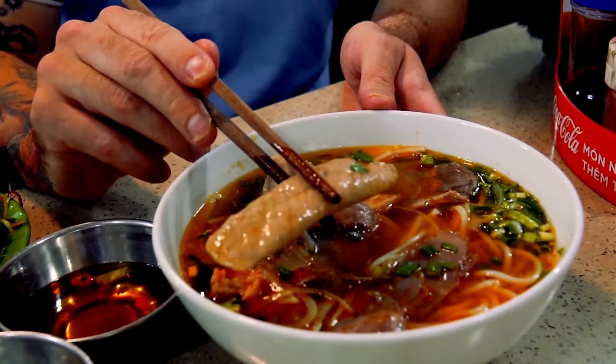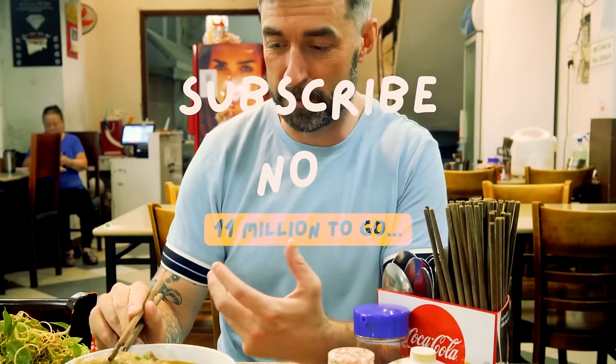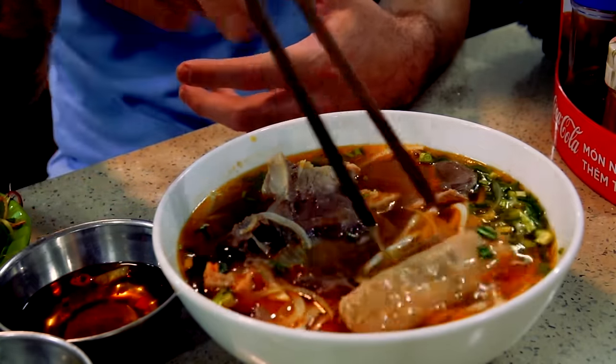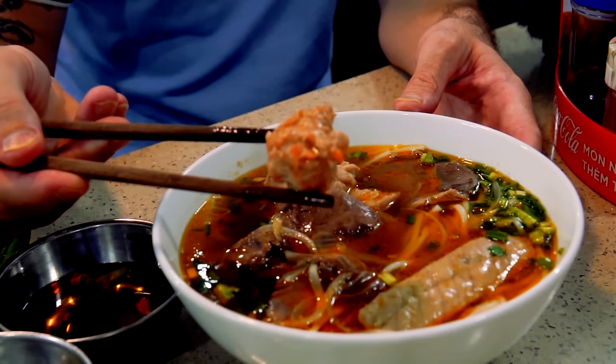This is it. Cha qua, which is essentially like a snakehead fish that's been turned into a cake or a kind of sausage. They call it a cake, but essentially it's a sausage. It's like a hand-pressed meat, often folded in a banana leaf. And then this is our beautiful little crab cake ball here as well.